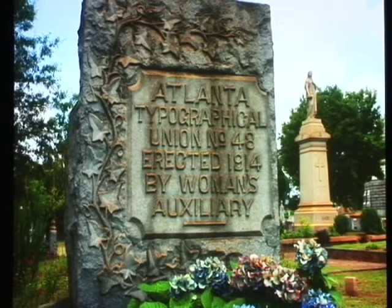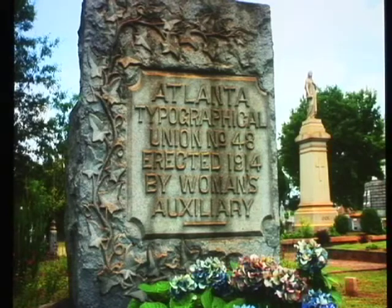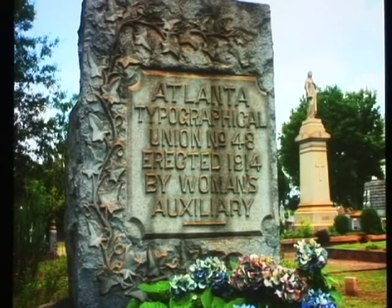But the founders and family members of the Atlanta Typographical Union are buried in this plot. And I just want you to know that Atlantans take care of typographers even after the end. In fact, our chapter, AIGA Atlanta, has adopted this plot and is responsible for its upkeep. That, my friends, is true dedication to typography. And I think that's really cool.